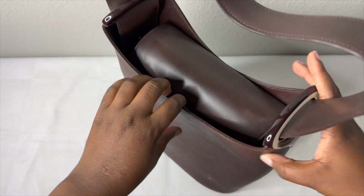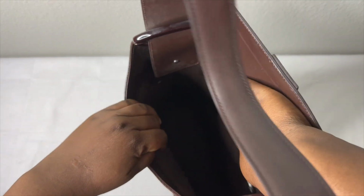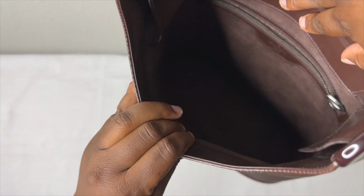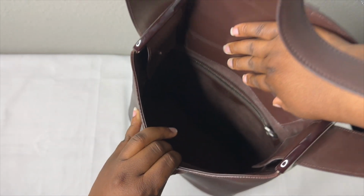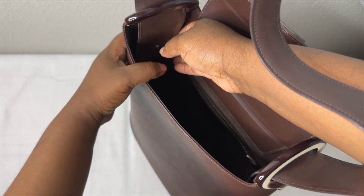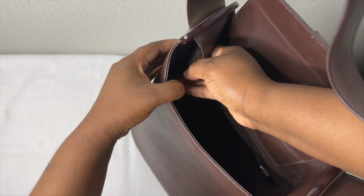You have the magnetic closure right here, and the magnet is still strong. I felt like it was going to not be strong. And then you do have one zipper pocket, but beside that it's just an open space with suede. I'm sorry about that. It's an open pocket with suede material inside or microfiber, but then the handle is right here, which is connected to the side. I don't even think that comes off. Yeah, it doesn't come off, but that's really it, guys.